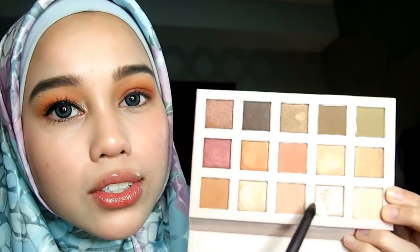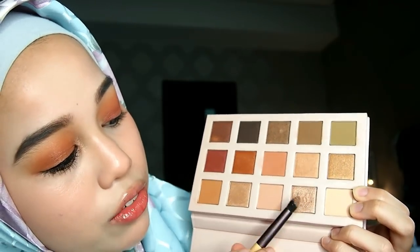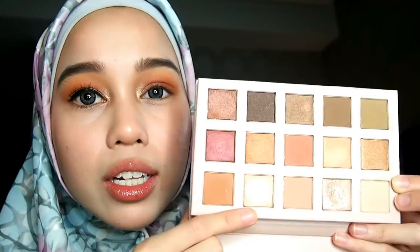At your tear duct area, we're taking the shade called Enchanted. This is like my favorite shade out of this palette. And then we're just going to lay that here. And then on the center of the eyelid, just to pop it up a bit more, I'm taking the shade called Gleam. And I'm putting it on the center of the eyelid. Just patting it ever so slightly.